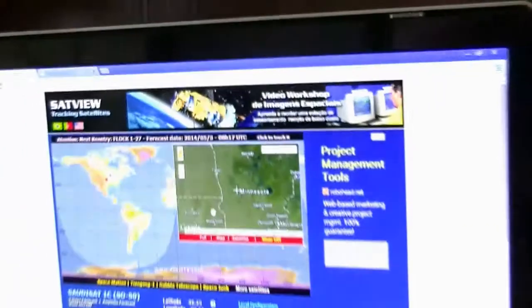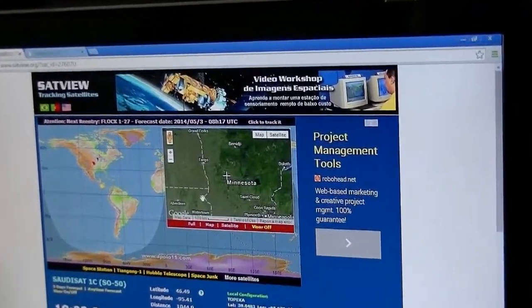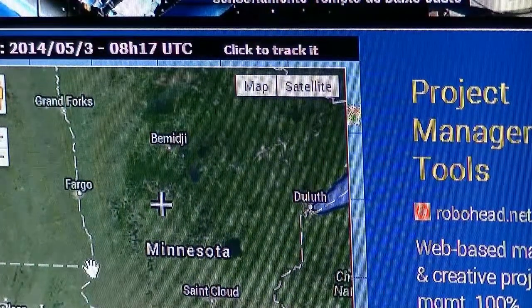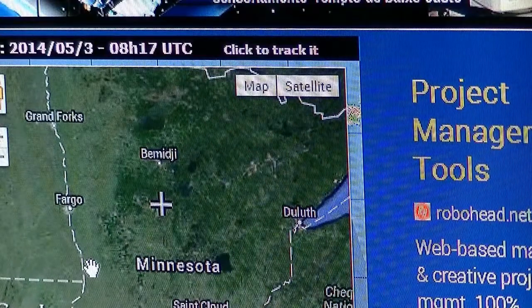Let me roll over here to the computer right quick. You can see the tracking program that I'm using, and that little cross right there is the satellite. That's kind of a Google Earth image, so that's where it's crossing over right now.